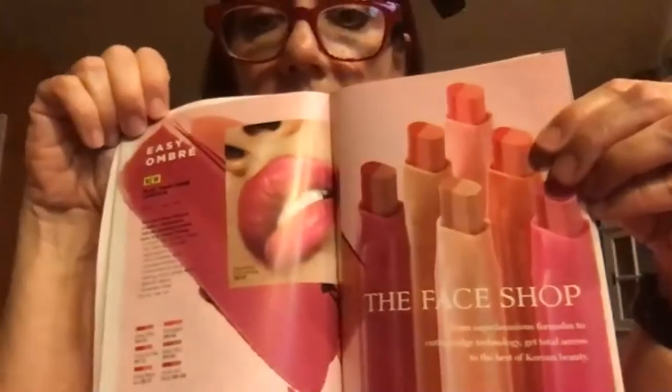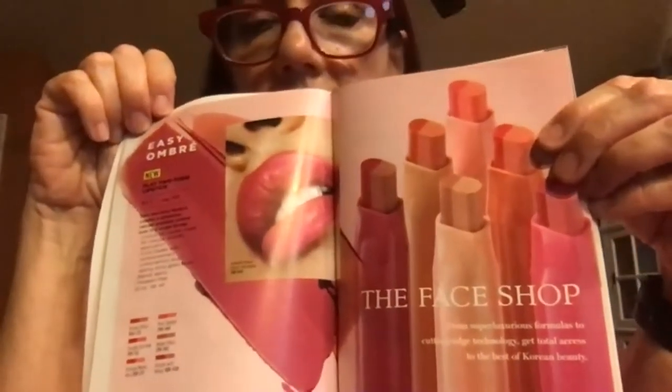Oh, awesome. Thank you, Mark. We'll go back to that. He found these. These are the Face Shop Ombre two-tone lips. So they're really a great product.